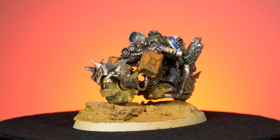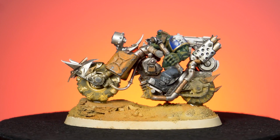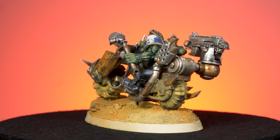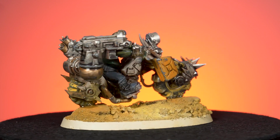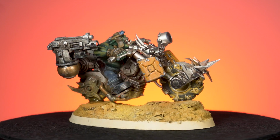They kind of exist in a weird middle ground where it is an infantry model that comes off the board in 1 or 2 wounds, but it does take a good chunk of time to paint. I really do love these models though. I go all out on my orcs.